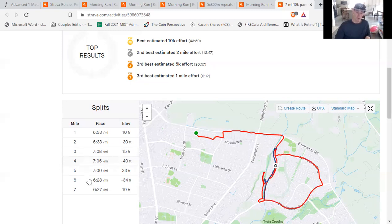Now, the final 2 miles are also really exciting because they're just quick, and they're also deeper into the run where you would assume that your legs are a little tired. Instead, you're still seeing some really good effort here. The final 2 miles, we have a 6:23 mile, and the 7th mile was 6:27. So 2 pretty nice quick miles. The 2 fastest miles of the run were the last 2 miles, and they were done on a slightly downhill and uphill basis.